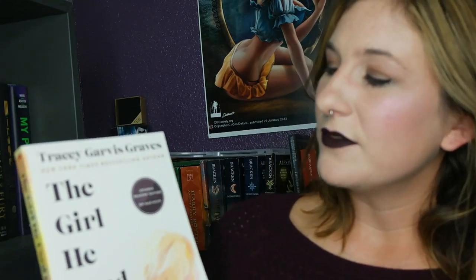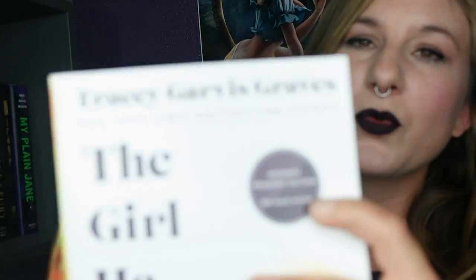I also received The Girl He Used to Know by Tracy Garvis Graves. And again, on this, there's a little sticker. It says Advanced Reader's Edition, on sale April 2nd, 2019. And this was another giveaway. I'm not sure if this book has already been published. There's not a sticker on it. This is The V Girl by Maya Roberts.